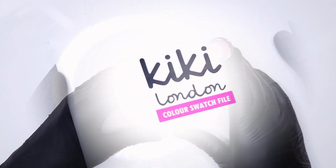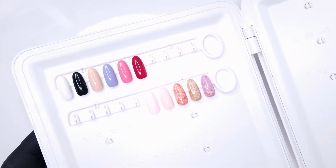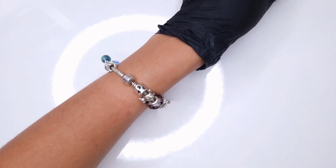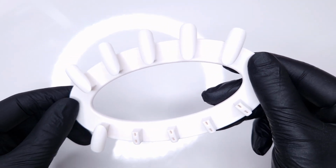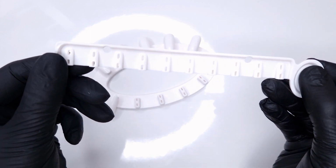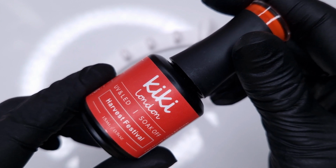We will now take a closer look at them and swatch them. So you guys know that I always like to swatch the colours on the Kiki London Swatch File. This is a newer swatch file, so it's only got the last 2 collections in there. Now, I love displaying my colours on this. I have a couple of these full of my Kiki colours. It comes with this handy swatch tip holder as well as your tip stand that you pop your tips onto to pop in your swatch file.